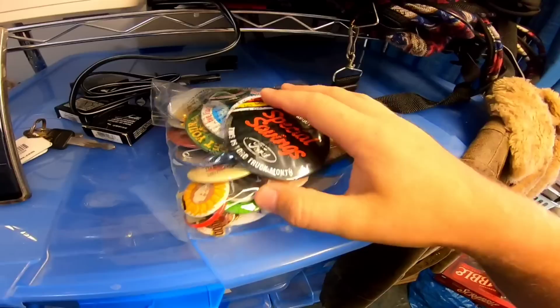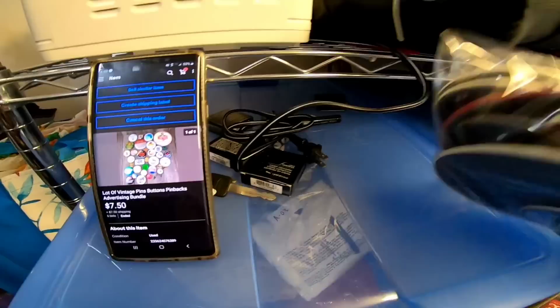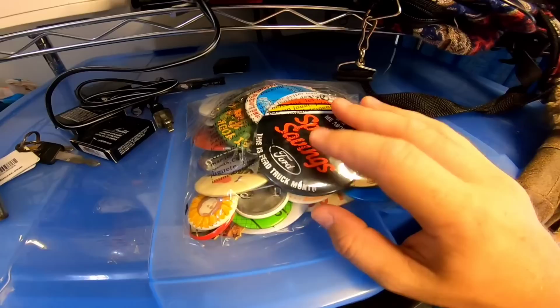This next item is pretty interesting. It's a lot of buttons, like pin backs and stuff like that. I went to the bins about 2 weeks ago and there was just one bin filled with buttons, probably hundreds of them. I went through and picked out some that I thought were pretty cool. I don't really know anything about buttons, but I didn't want to be too invested in them. You see the listing there. Maybe 20 buttons or so. This probably weighs about a pound. I paid about $1.39 for all of these.